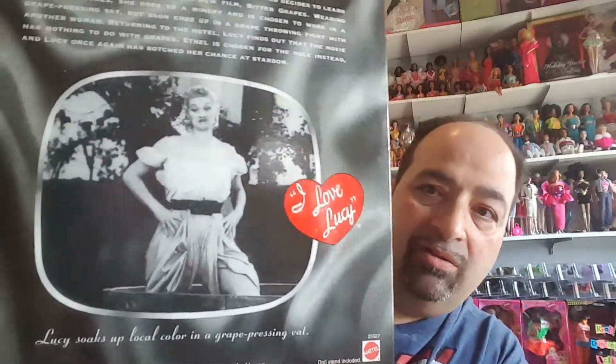And she's got the bare feet, and she's in a fake, what do they call that, like a vat for the grapes. Here is the back where you see the actual picture from the episode again, and let me see what it says. Lucy soaks up local color in a grape pressing vat. So it is called a vat. Didn't sound right at first, but it was.